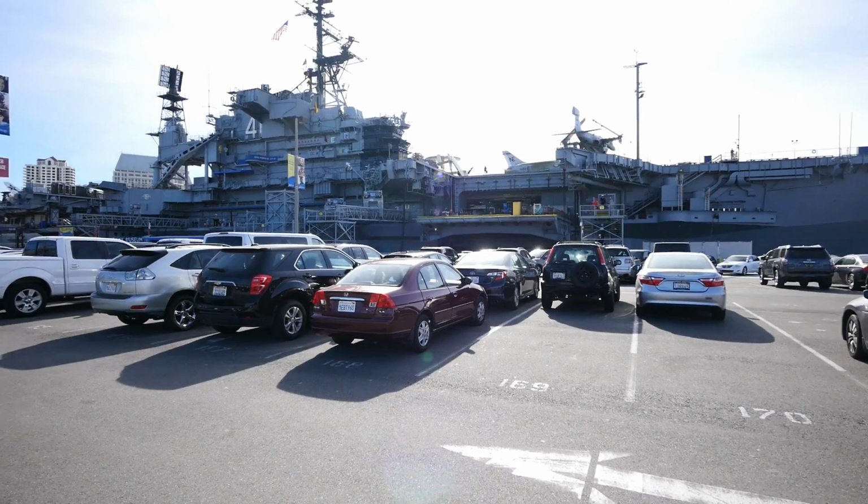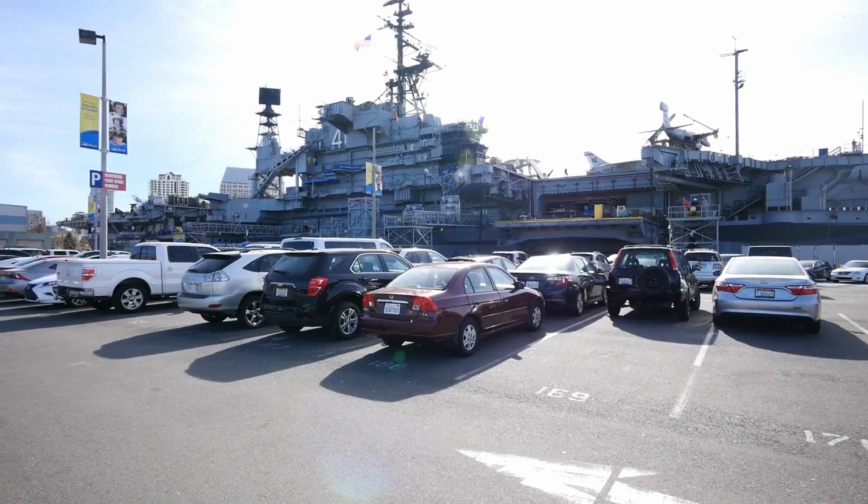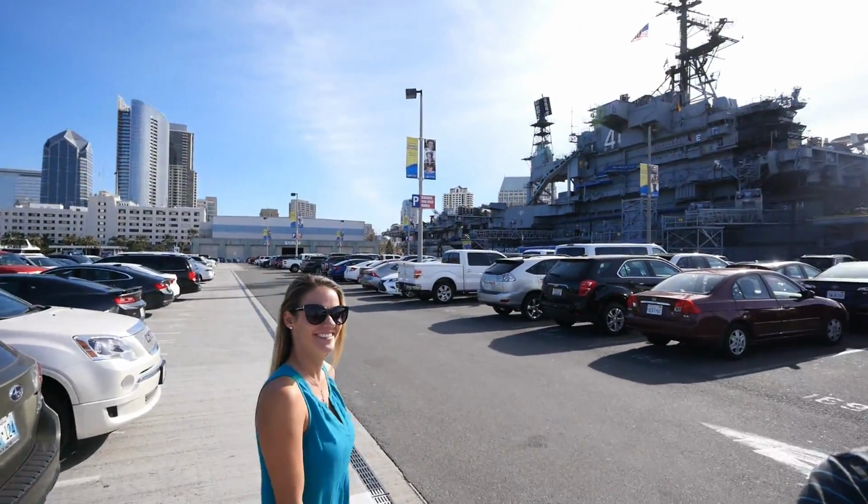So that is the USS Midway. What do you think? It's huge. It is very big.